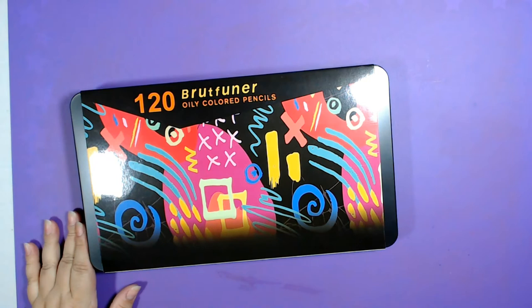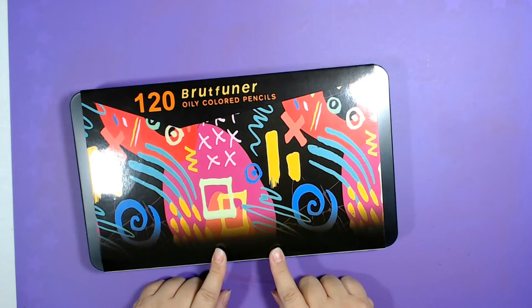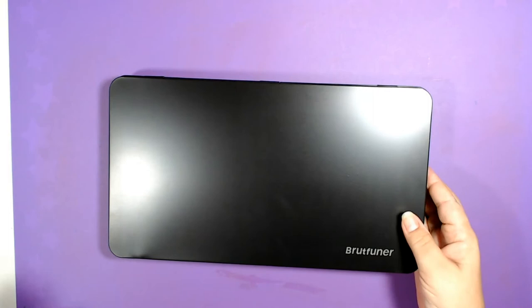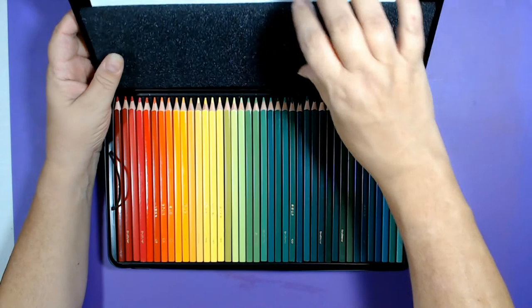But I bought new ones. I've seen several people talking about these, Brutfuner oily color pencils. I heard that these tend to be kind of creamy as well. They're oily, but they tend to go down a little bit more creamy than maybe the Polychromos. I don't know, because Polychromos is the oil based. So we shall see, but I heard some really good reviews on this, so I thought I would try some budget pencils that won't be as nice as the artist grade that I have, but I wanted a budget pencil that I can just play around with.